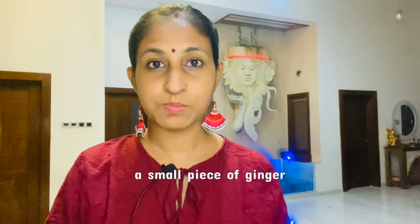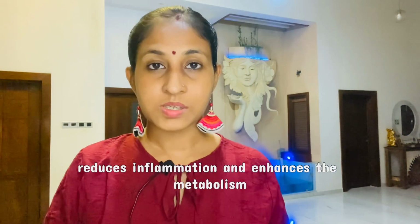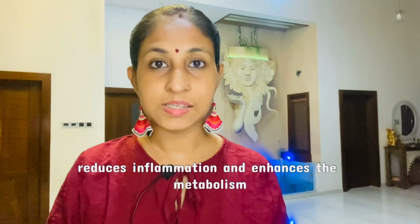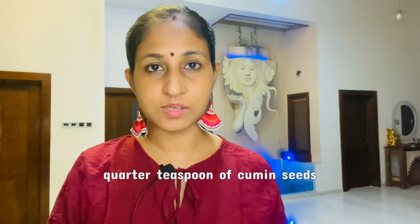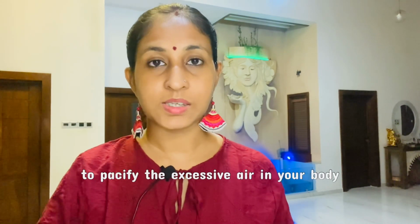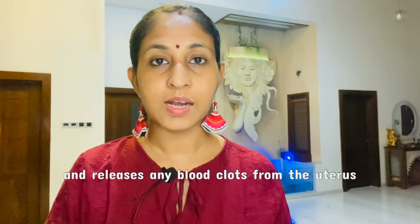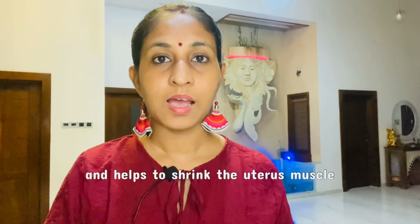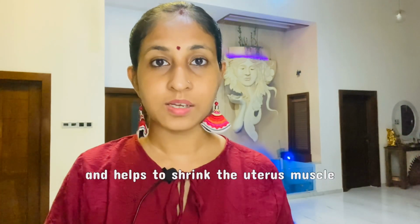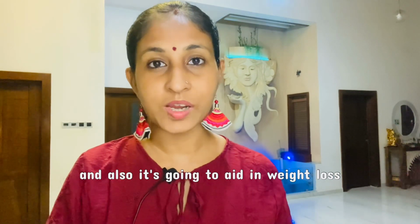Number 2, a small piece of ginger. Ginger is going to improve the digestion, reduce inflammation and enhance the metabolism. Number 3, quarter teaspoon of cumin seeds. Cumin seeds are good to pacify the excessive air in your body, cleanse your uterus, release any blood clots from the uterus and help to shrink the uterus muscle. And it is also going to aid in weight loss.